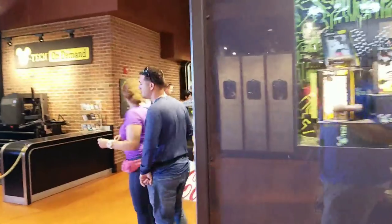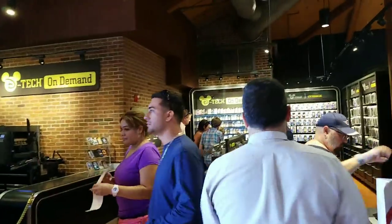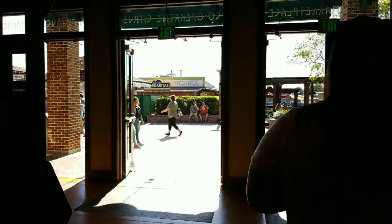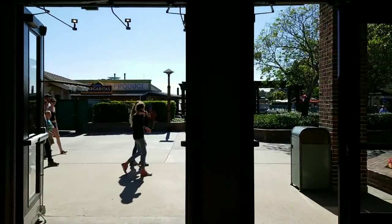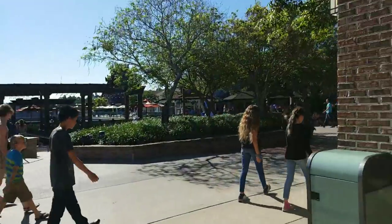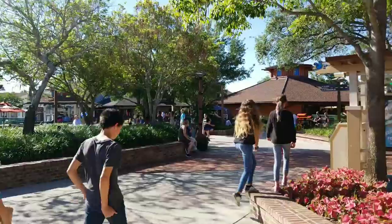Here's the D-Tech where you can get magic bands and cell phone cases made up, customized. All right, we'll head back and see if they're done with the pin trading yet.